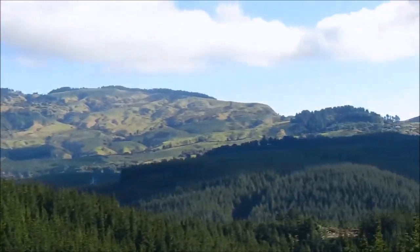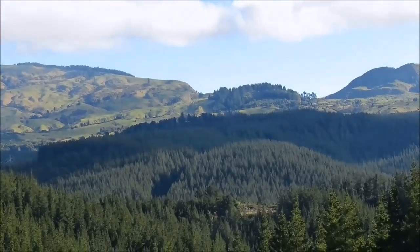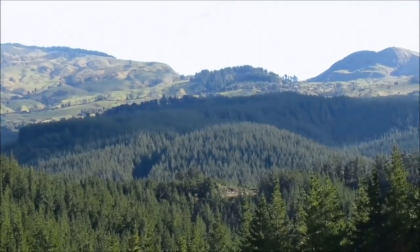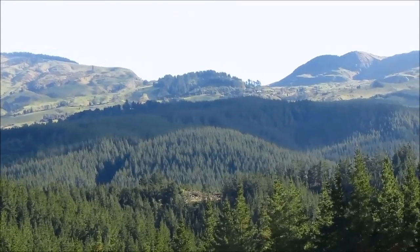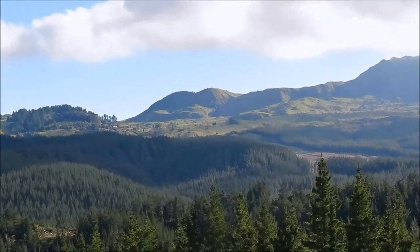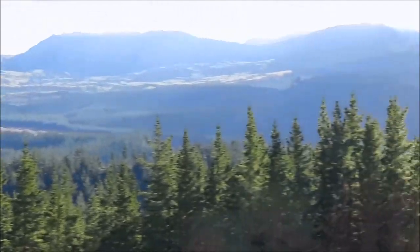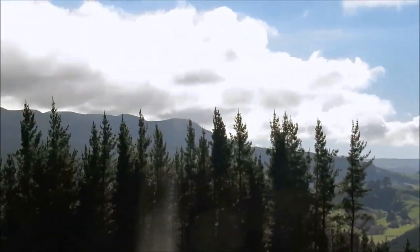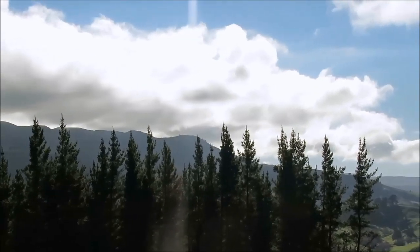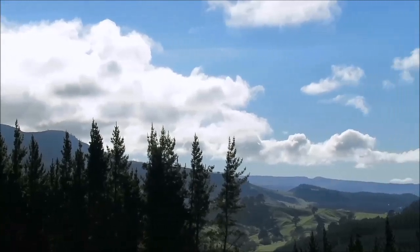Now over the back of this hill is the Mohaka River, which the road dips sharply down to. That's at about 250 metres above sea level. Then it climbs again to Te Horotu, which is another pass at about 740 metres above sea level. At the end of this range is another forest, which forest owners have.